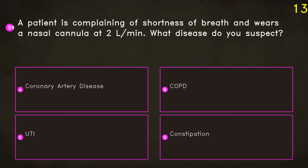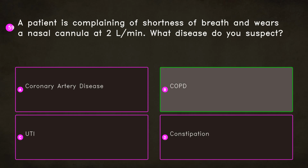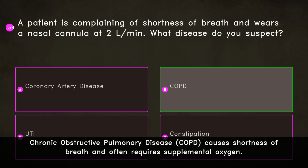Question 59. A patient is complaining of shortness of breath and wears a nasal cannula at 2L/min. What disease do you suspect? A. Coronary artery disease, B. COPD, C. UTI, D. Constipation. The correct answer is COPD. Chronic obstructive pulmonary disease, COPD, causes shortness of breath and often requires supplemental oxygen.